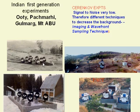The top one is Ooty, the lower one is Gulmarg, because there is snow there. But later, this was done by the TIFR group and then the BARC group. These are the two groups which do this work. And this is in Mount Abu. It's called the TACTIC experiment.